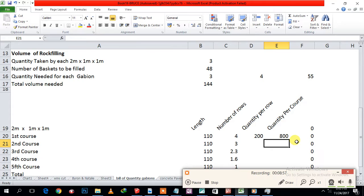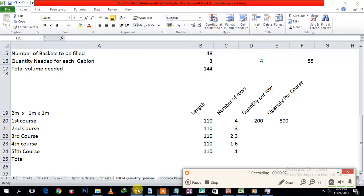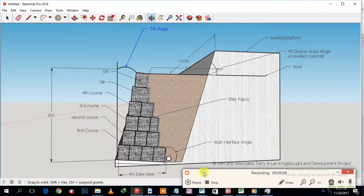So now you can visualize the amount of gabions that you're going to need. Hold on, let me just do the rest, and then I'll be right back because I only have a minute left. Welcome back. As illustrated on this drawing, the first course is going to take 4 rows: 50 gabions, another 50, another 50, and another 50. On the second course, there are going to be 3 rows.